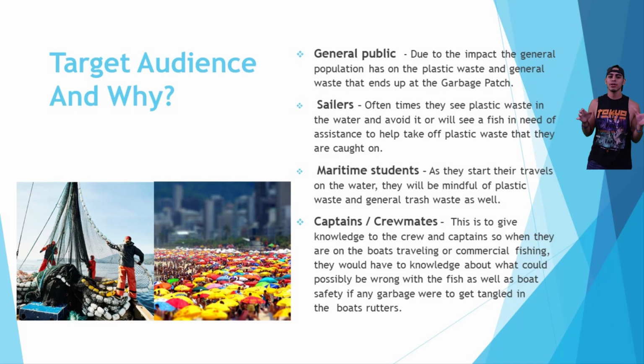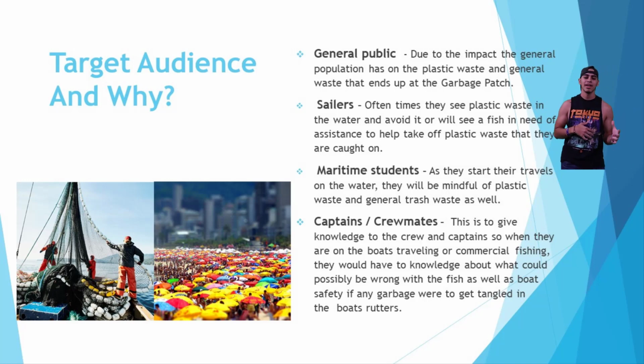Let me explain why. While we're all at the beach and everything, the big general public's impacts with trash waste, whether it's regular plastic or just trash in general, will eventually end up at the garbage patch just due to overflowing landfills.